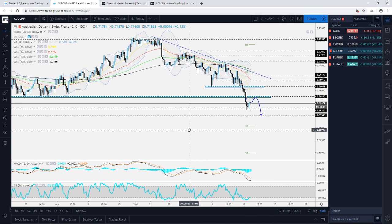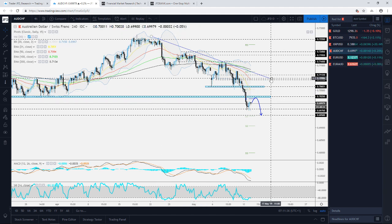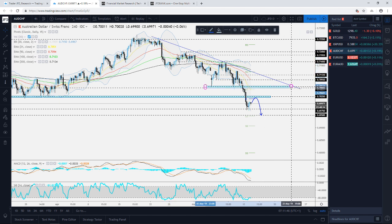Still, the pair remains below this tentative downside resistance line taken from the high of the 23rd of April. And even if it breaks above and closes the 4-hour candle above the 0.7025, of course, we may see a bit more upside here.